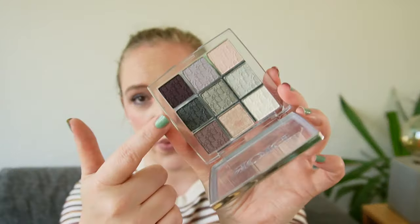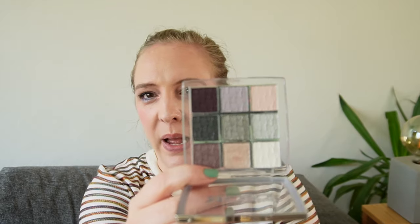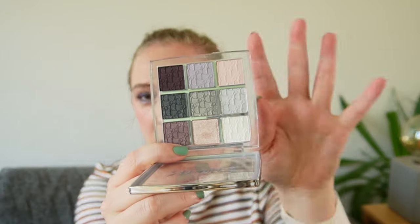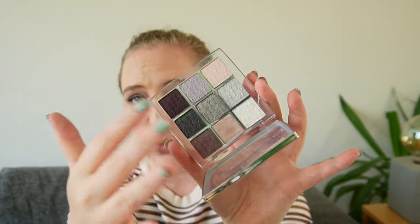This has three grays, some purpley pinks, and some more purpley pinks. So I feel it's more of a purple pink palette, and the grays aren't really emphasized as a gray palette, even though they're in the middle. The grays are really pretty, and I love how the purples and the grays work together in this. Love the formula, very soft.